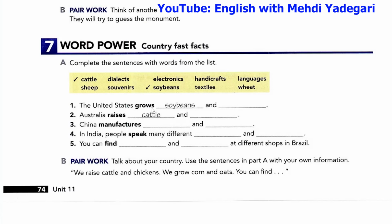The first one, grow, برای محصولات کشاورزی به کار میره، یعنی رشد دادن. Raise برای حیوانات به کار میره، مثل گاو و گوسفند. Manufacture برای قطعات الکترونیکی و یا ماشینالات به کار میره. The first one says the United States grows soybeans and which one can we use? Wheat. ایالات متحده سویا و گندم تولید میکنه.